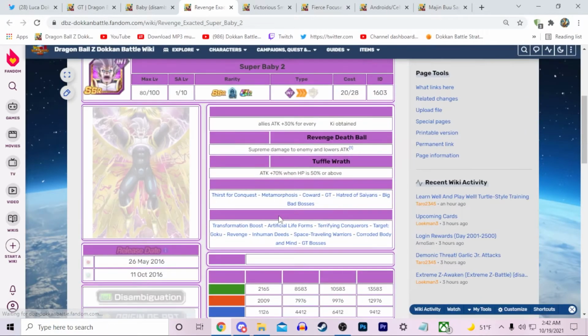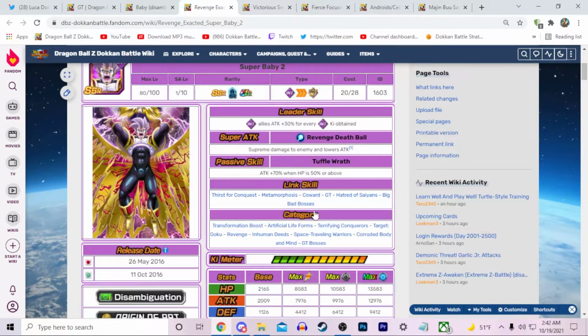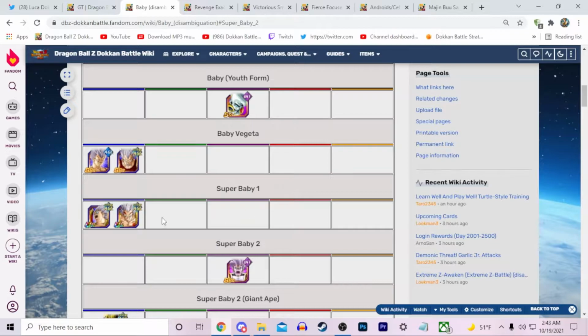It's an empty slot. So I still think a Super Baby 2 Dokkanfest is very likely, or say a Super Baby 1 that transforms to Super Baby 2, maybe even Baby Vegeta. Could be very interesting to see how they handle things. Maybe even just a Vegeta that gets possessed by Baby. I feel like that's something that they could definitely do.